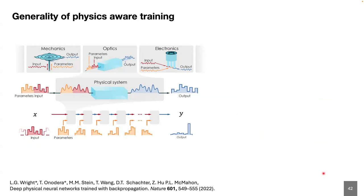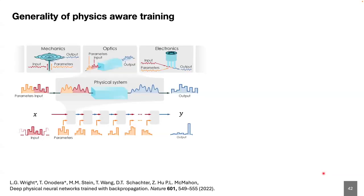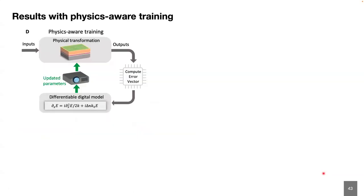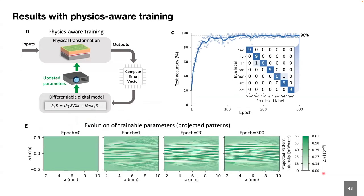And this sampling noise gives you the stochasticity when you do stochastic gradient descent. Okay. All right, so with that, I would show you the results with physics-aware training. So essentially repurposing this figure, what we have here is an x-axis of epoch and a y-axis of test accuracy. So this is what people always show when they do machine learning, showing that as you progress in the training, your accuracy is getting higher.